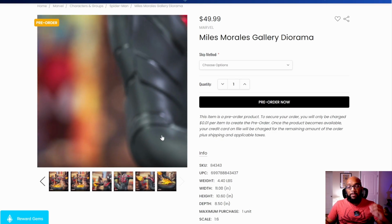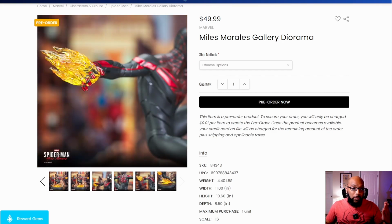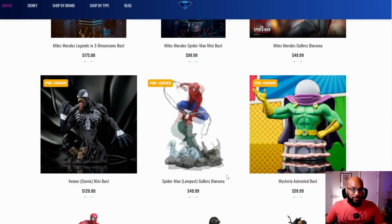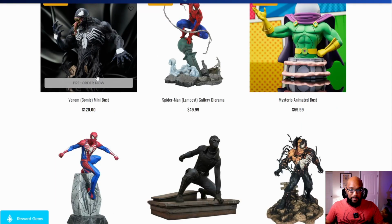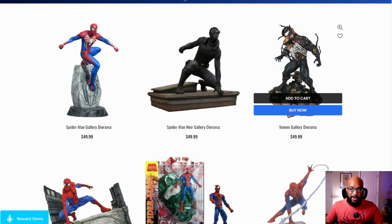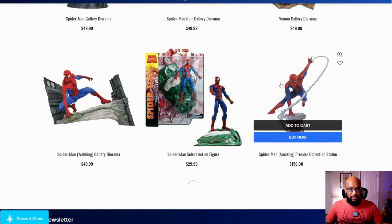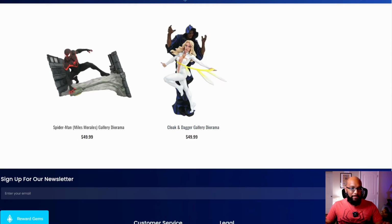And, you know, sometimes the paint on these dioramas is not the most perfect thing in the world, but I still think that it's worth it for the prices that they ask for them. Like I said, it's not crazy. They're not crazy prices. Here's a cool Venom bust here, and some more Spider-Man stuff. Eddie Brock, another Venom right there. Really cool stuff. And then here's one of the Marvel Select figures, Cloak and Dagger, hanging out at the bottom.